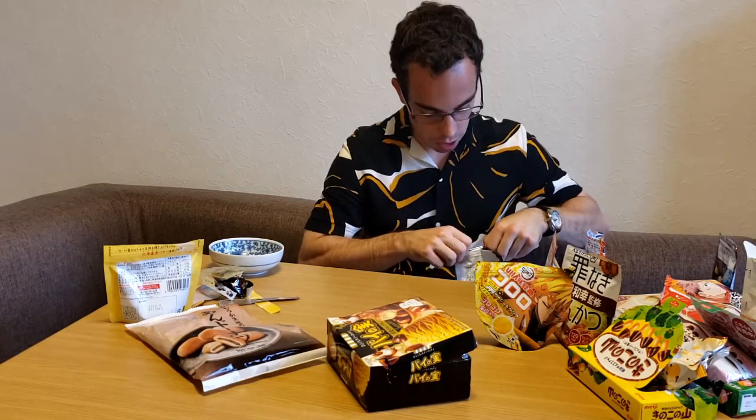There's definitely a lot more delicious snacks, but not bad. When you're in the conbini, you just kind of have to try something if it looks interesting to you. It can be hit or miss sometimes.